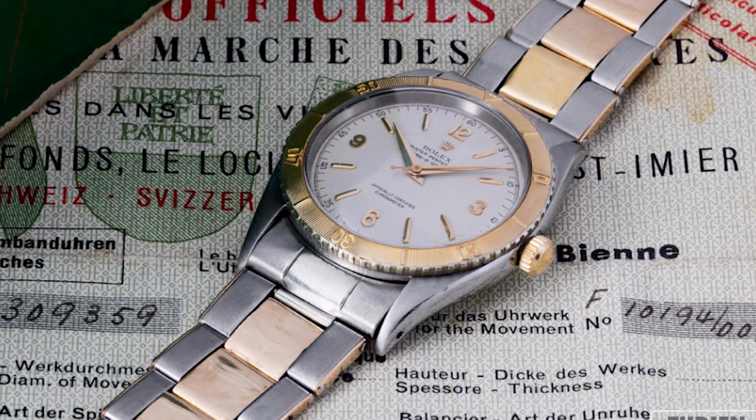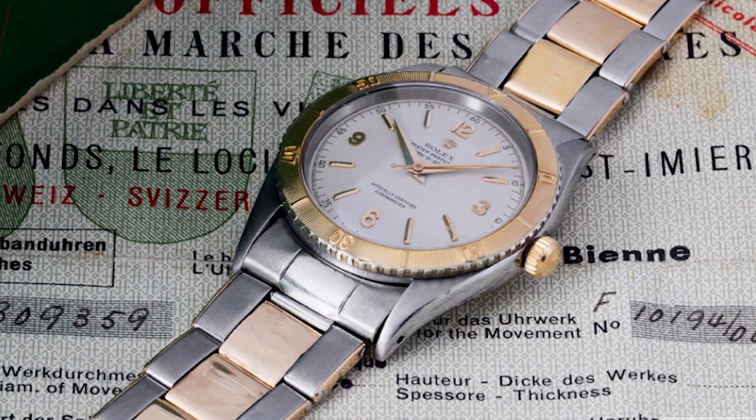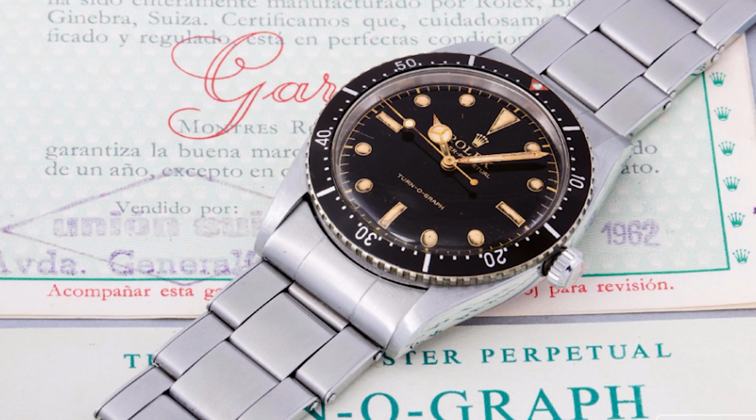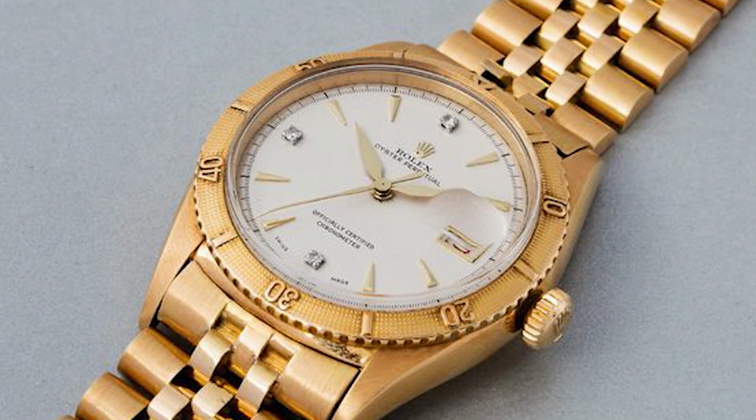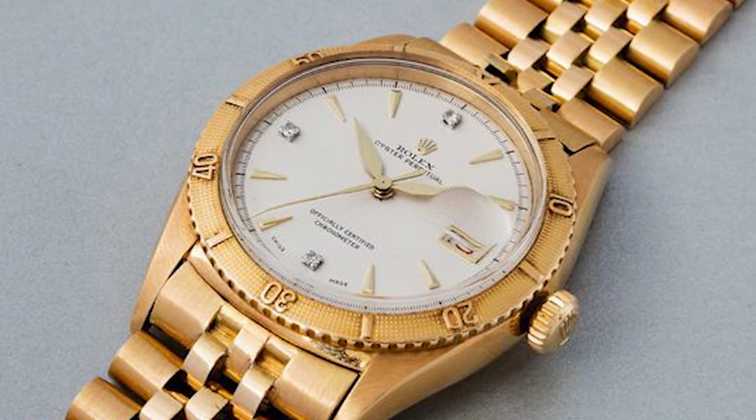Now the Turn-O-Graph really was kind of a niche watch. They didn't sell too many of them, but they did produce them until 2002, so they definitely had a following. A lot of collectors like it because it meshes the sports watch look from the Submariner with more of a dressy look from the Datejust. And it's just one of those watches that turns heads, in the sense that people who know Rolex see a Datejust and recognize it, and then they see that rotating bezel and they're kind of like, whoa, what is that? That looks a little different. So that's something cool about the model that makes it stand out.